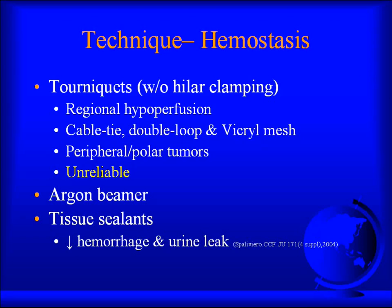The majority of the studies in laparoscopic partials are taking a look at hemostasis techniques. One of the techniques discussed is tourniquets, which rely on regional hypoperfusion without the need for hilar clamping. There have been cable ties, double loops, and micromeshes used in animal studies and some small human clinical trials. However, they're only really reserved for peripheral and polar tumors and truly unreliable for the kidneys in human studies.